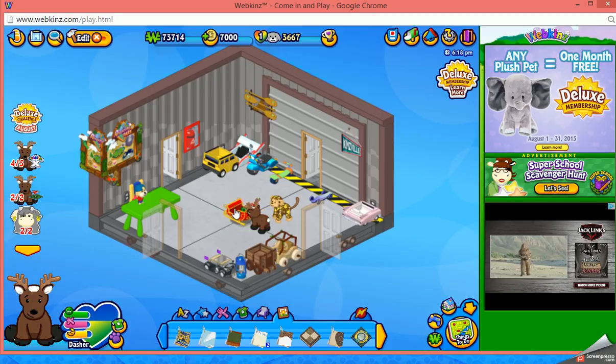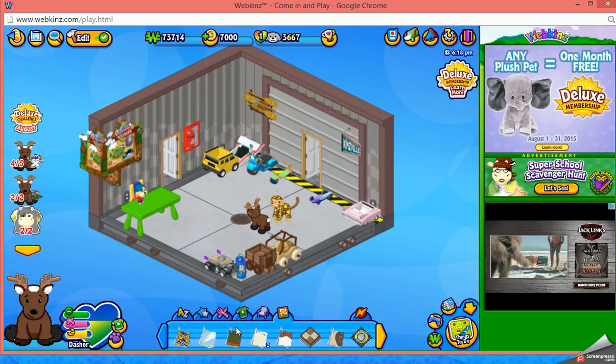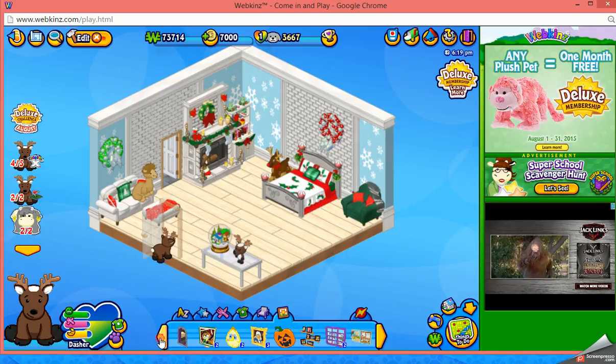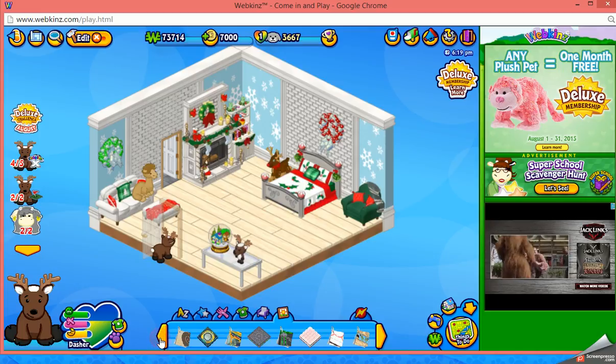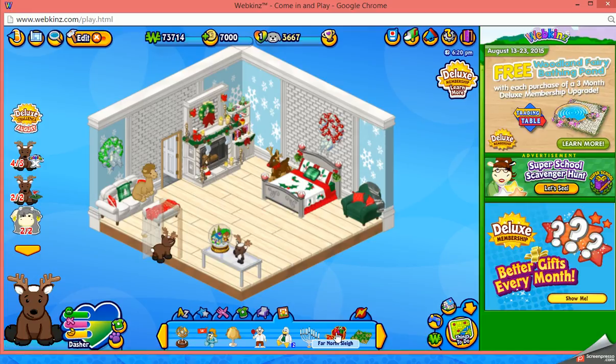But I have an idea of how I'm going to find it. So I'll go back into my inventory, and I'll look for it now. I swear, I've looked everywhere. I've looked through my entire decorations, and you would think that it'd be there. I found it! It was in the decorations. It's called the Far North Sleigh. So it's gonna go right here, and yeah, I finally found it.